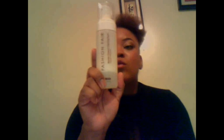So first off, for cleanser, I've been using the Blemish Control Cleansing Foam by Fashion Fair. This is for oily skin, but it works good for sensitive and acne prone skin, which I have, highly sensitive skin, so it works perfectly for me. It just cleanses really, really good. So I really like this.